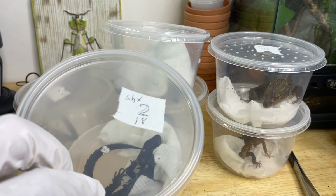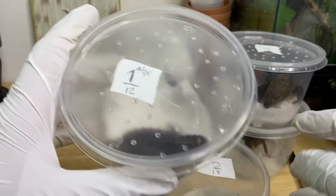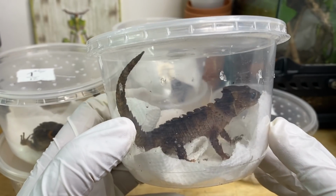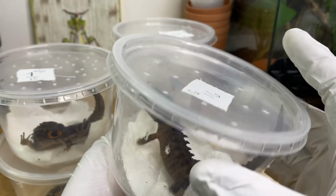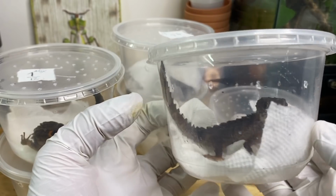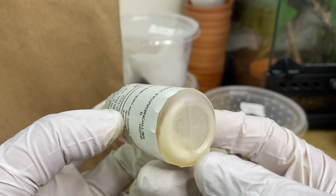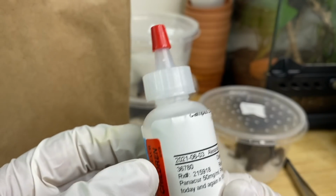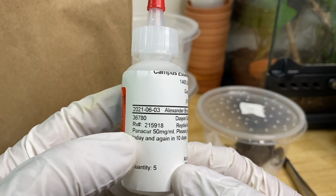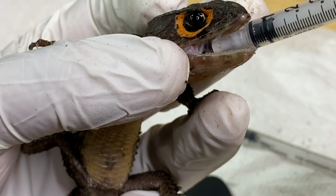He weighed each animal, labeled them accordingly, and explained to me that he decided that since they were all originally wild-caught skinks, as most of them are in the trade, he wanted them to undergo parasite treatment to rule that out. The animals were prescribed an antibiotic called metronidazole, which is an anti-protozoal medication, as well as panacur or fenbendazole, which is a medication used to treat gastrointestinal parasites such as pinworms and roundworms.